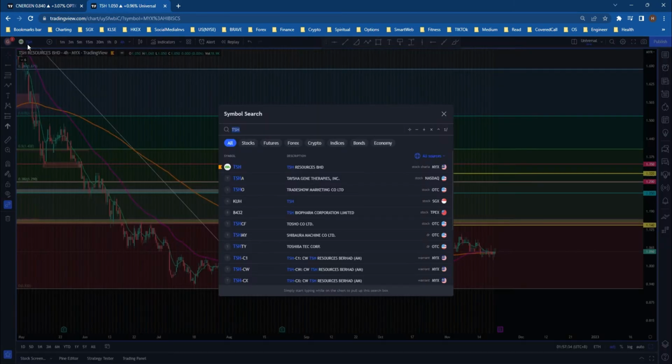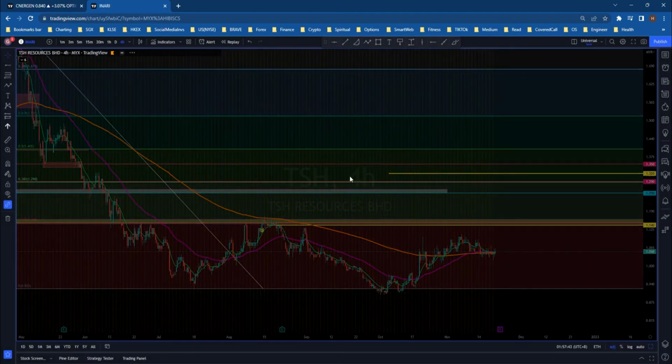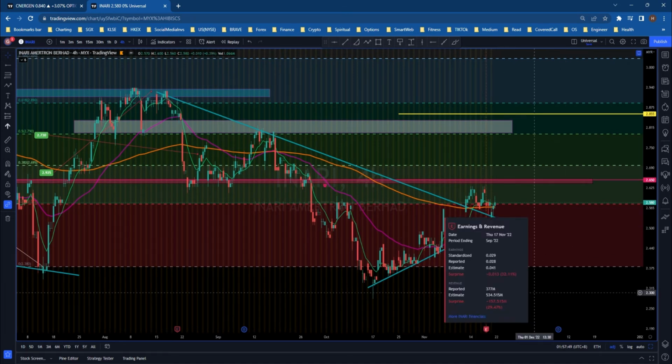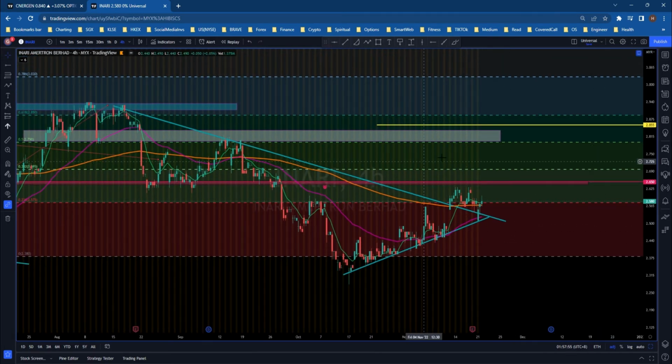And then the next stock that puts me in favor is INARI, but yet I still have doubts on this company because the earnings weren't that good. So that's the reason I'm not that happy with these trends, and also the price action over here.